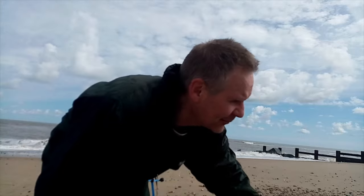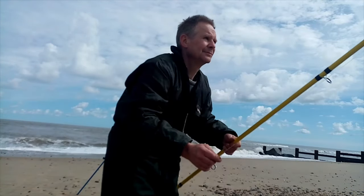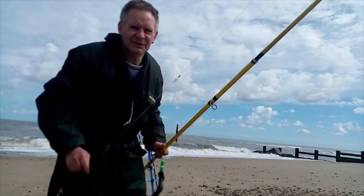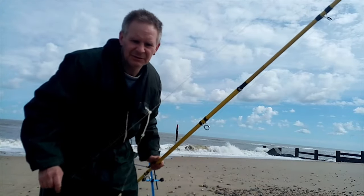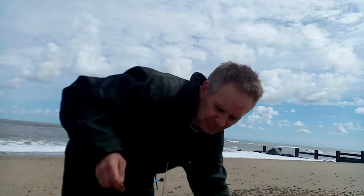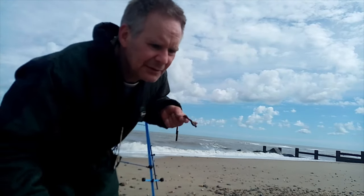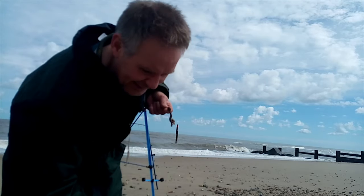Slightly smaller hooks, just putting the size 1/0 Aberdeen hooks on. And it's just simply, again, I'm just going to stick with worm. Worm and squid on all three. It's got a few beads on this one, a bit of bling.